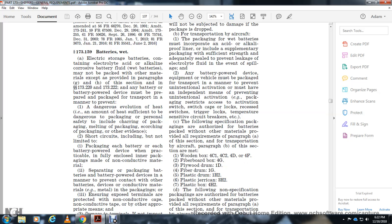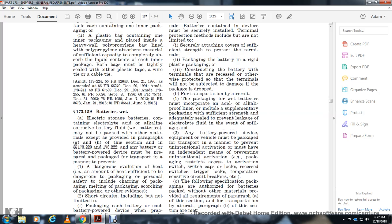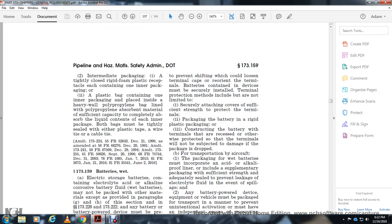Ensure exposed terminals are protected with a non-conductive cap, non-conductive tape, or other appropriate means. Damaged terminals must be protected with impact-resistant outer packaging. Batteries must be protected from damage and short-circuiting. Prevent shifting that could loosen the terminal caps or reorient the terminals. Batteries contained in a device must be securely installed with terminal protection.